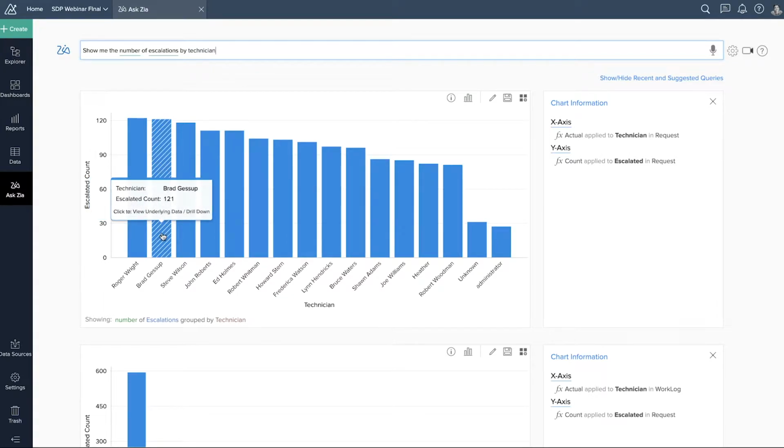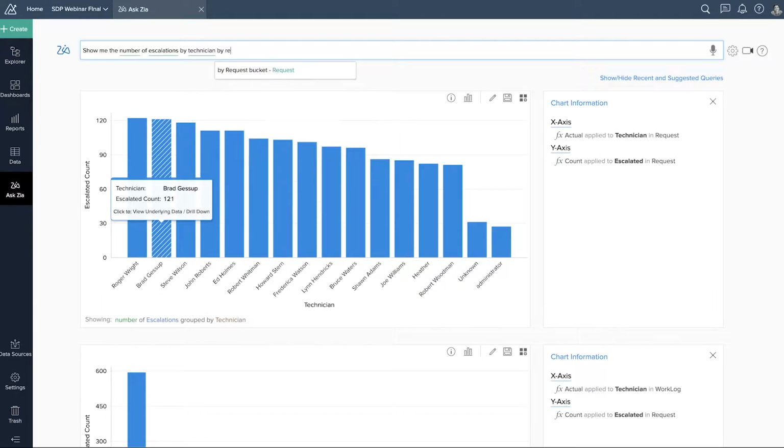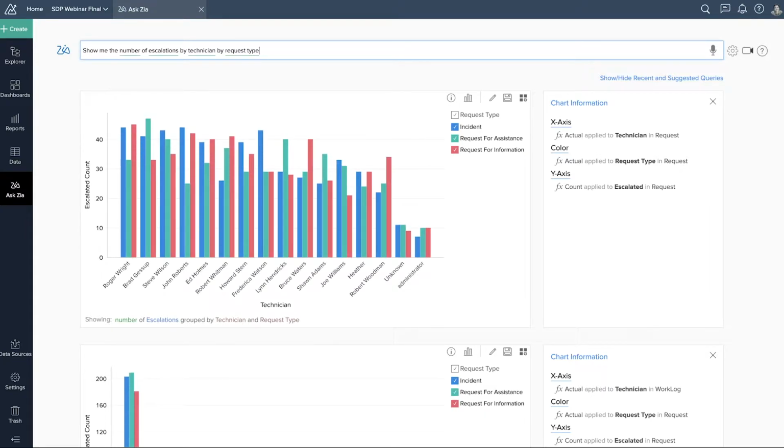We can get more contextual with this data and ask Zia to show us this data grouped by the type of request that was raised. So in the search bar, we just add by request type. As you can see, Zia has grouped the escalations by color based on the kind of request. That is, if the request was an incident or a request for assistance or a request for information. And this gives us much more insight into what kind of requests our technicians are having problems with.